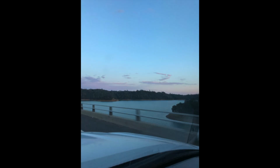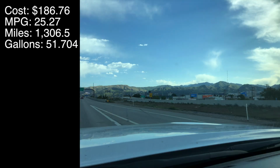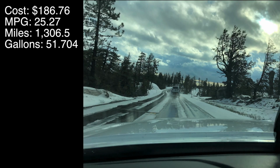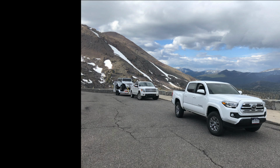And the damage is $186.76. I drove about 25.27 miles per gallon and 1,306 miles. And I used about 51.7 gallons of fuel.